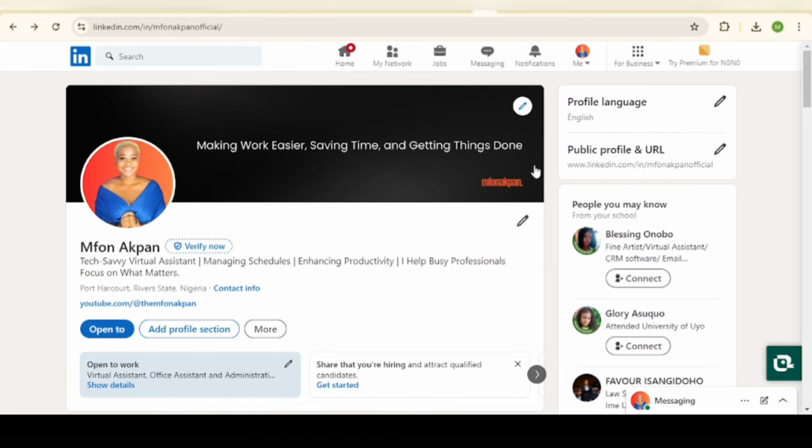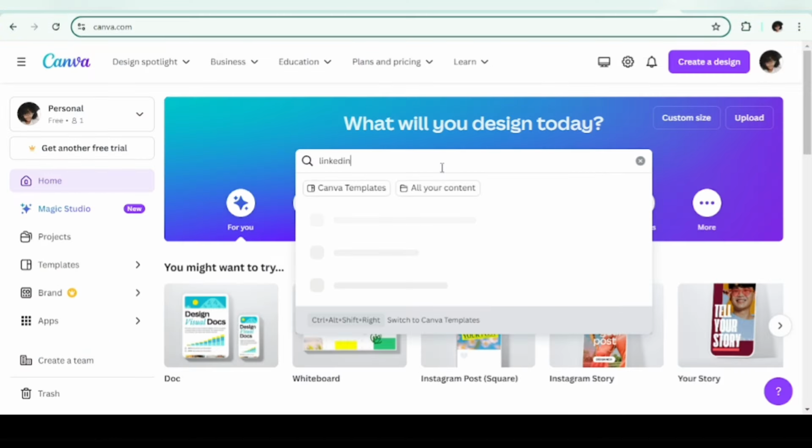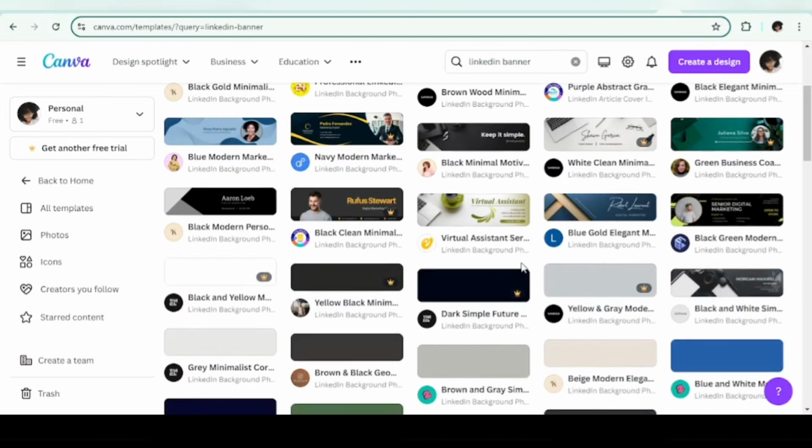Okay, so for your cover banner, this is what mine looks like. Very simple. I love black. I've been playing with orange recently, so I decided to use orange as my logo. I have a phrase here that has to do with virtual assistants: making work easier, saving time, and getting things done. That's it for my cover. Just go to Canva and type in LinkedIn banner. These are different templates that you can choose from.